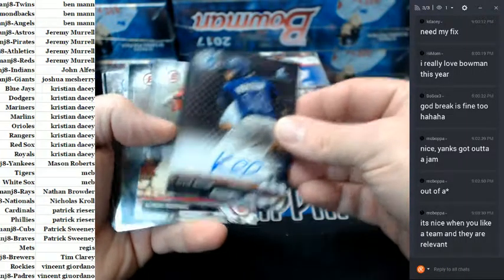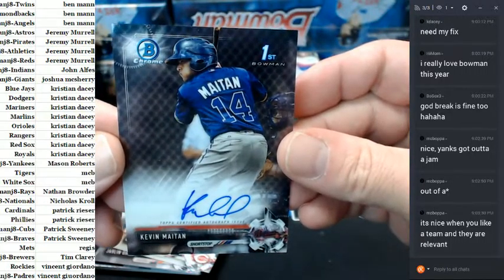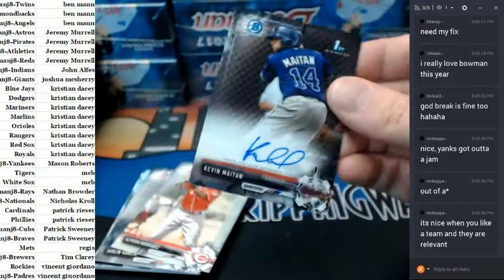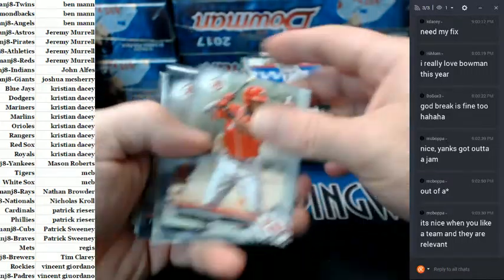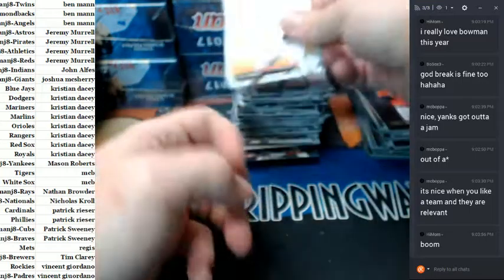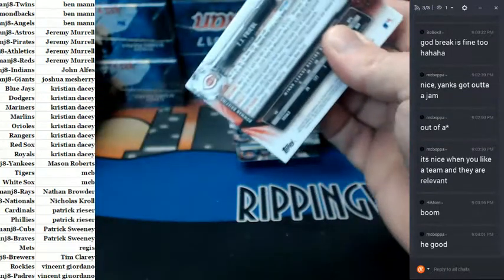Hey, for the Braves, the Maitan. Base, but it's still fanciful. Red Dragon will be happy.